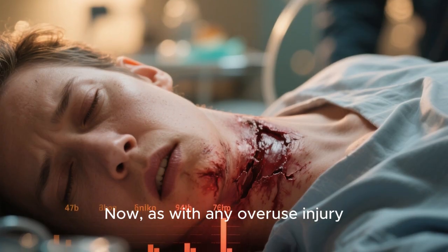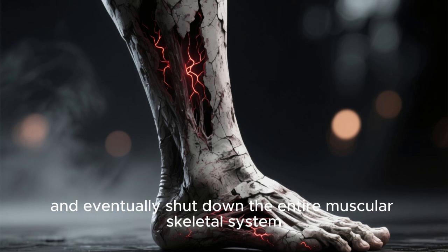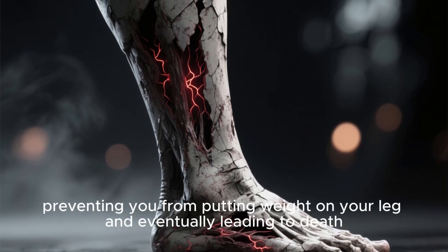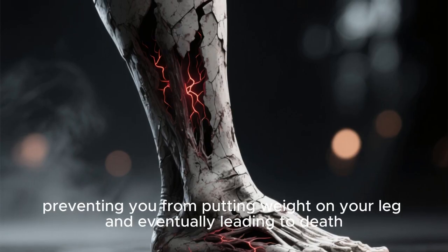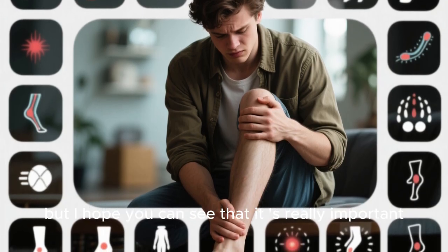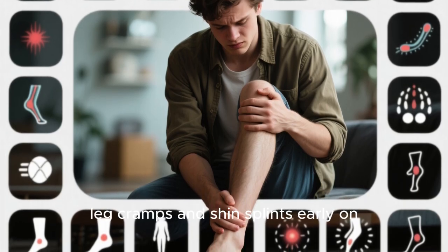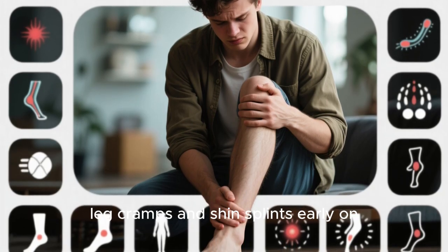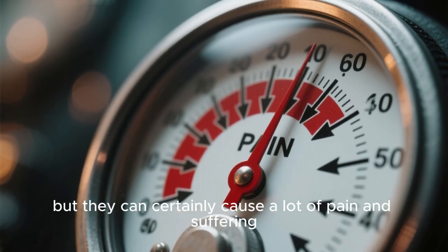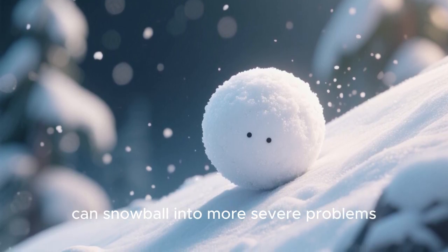Now, as with any overuse injury, if left untreated, it can continue to get worse and eventually shut down the entire musculoskeletal system, preventing you from putting weight on your leg and eventually leading to death. Now, I know this video was all hypothetical, but I hope you can see that it is really important to listen to your body and address issues like Achilles tendon problems, leg cramps, and shin splints early on. These conditions typically don't cause death directly, but they can certainly cause a lot of pain and suffering, and if left untreated, can snowball into more severe problems.